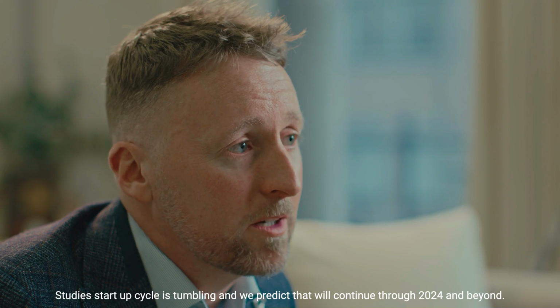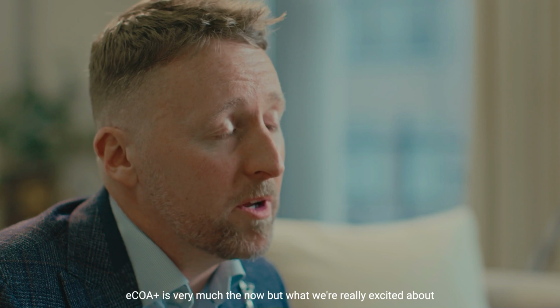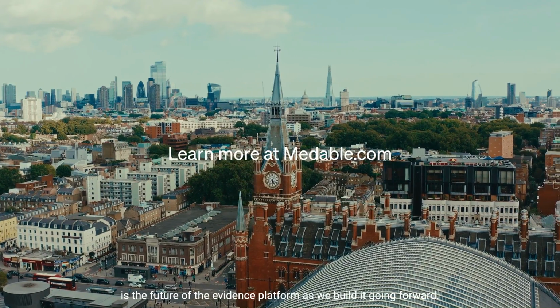The study startup cycle is tumbling, and we predict that will continue through 2024 and beyond. eCOA Plus is very much the now, but what we're really excited about is the future of the evidence platform as we build it going forwards.